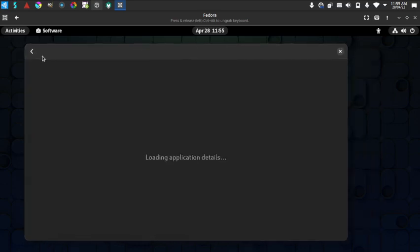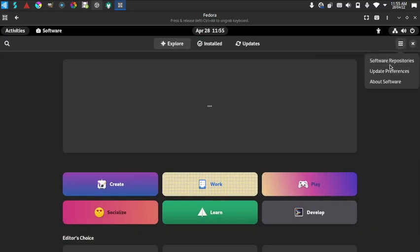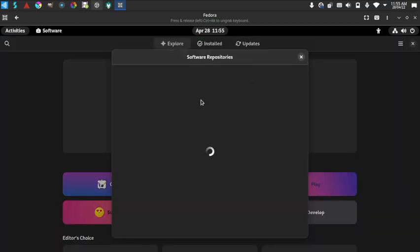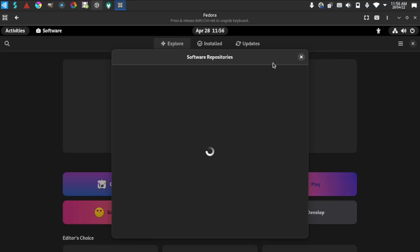Now, okay, so it has completed. Now, yes, here. This is what I wanted to show. The software repos. It's taking a little bit of time.